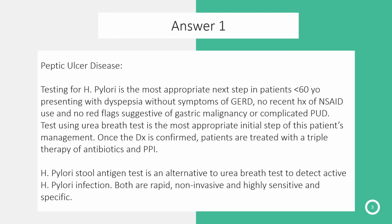Once the diagnosis is confirmed, patients are treated with a triple therapy of antibiotics and a proton pump inhibitor. H. pylori stool antigen test is an alternative to urea breath test to detect active H. pylori infection. Both of these tests are rapid, non-invasive, and highly sensitive as well as specific.